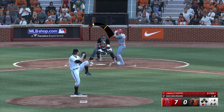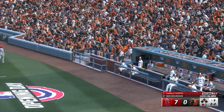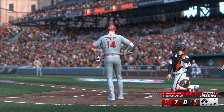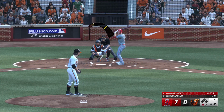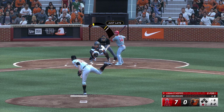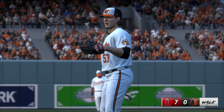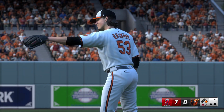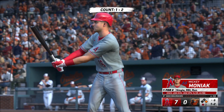And a pitch. Gets a piece and stays alive. One down, base is empty. The 3-2 is off the outside edge, and that is ball four. Oh, you know this guy wants to swing it, but he's showing some good patience in this one. It's the second time he's taken ball four.